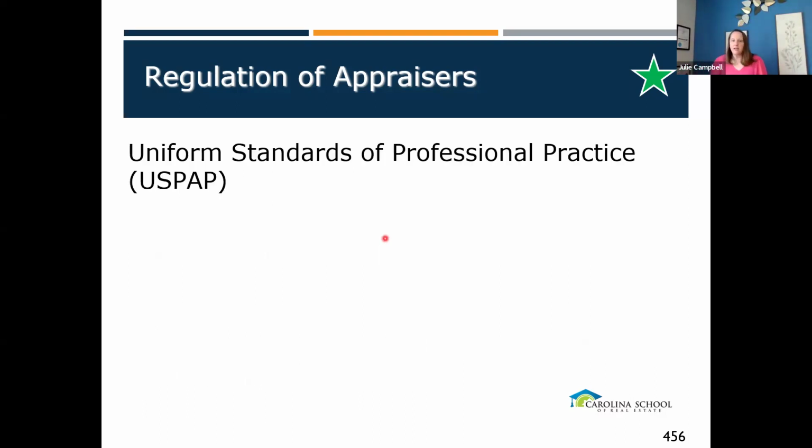Congress has stepped in and given us the Uniform Standards of Professional Practice. This is just the appraisers' ethics. It's kind of like the National Association of Realtors gives us our code of ethics. This is their code of ethics.